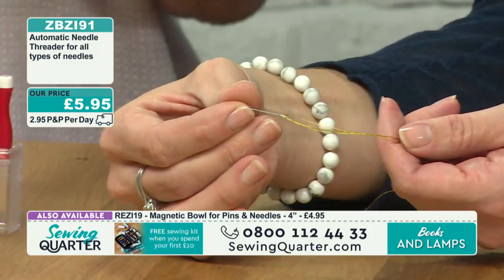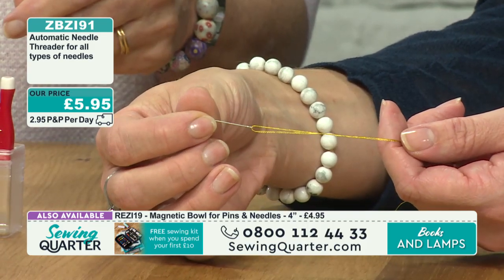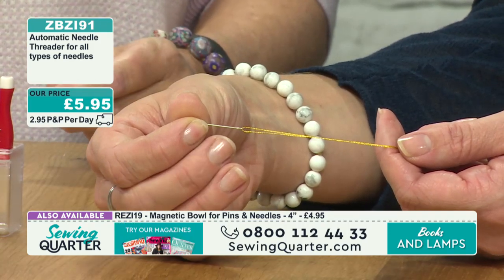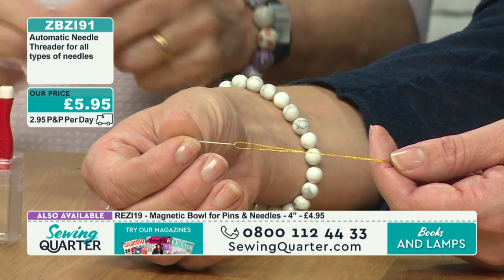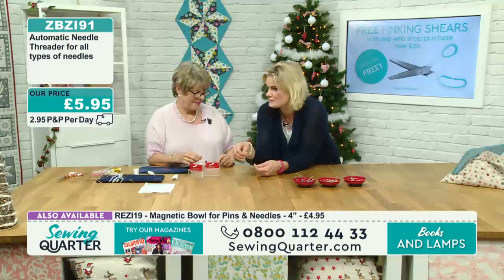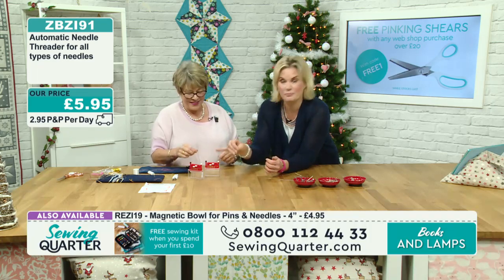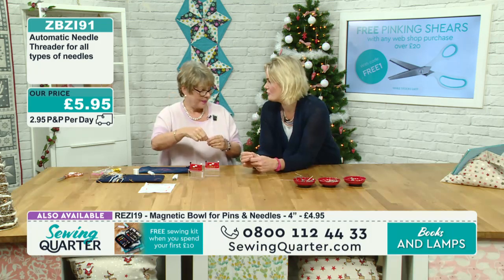Cannot get enough of this. Everybody should have one in their home, whether you are a sewer or not. If you are sending kids off to university, send them with a little sewing kit and one of these, because the first thing people say is, I can't even thread the needle. Now you can. Now you've got no excuses. That's my I don't sew voice.